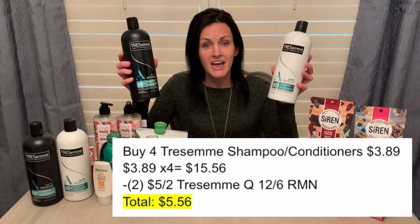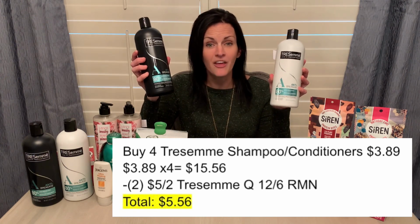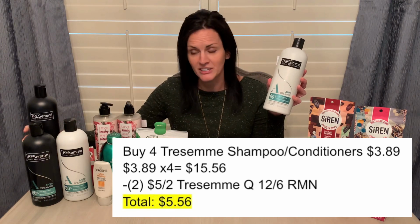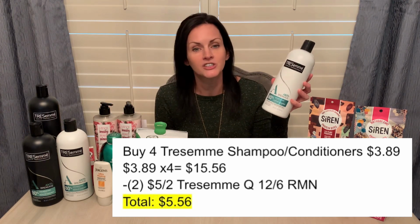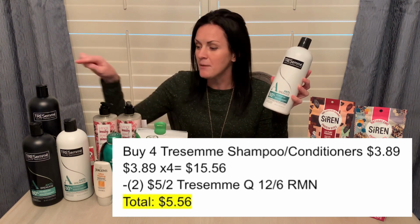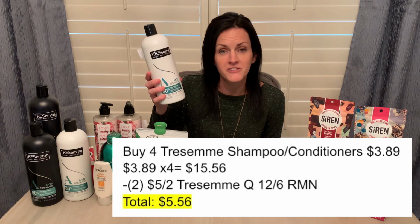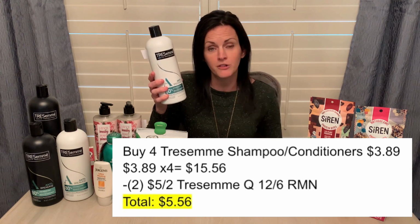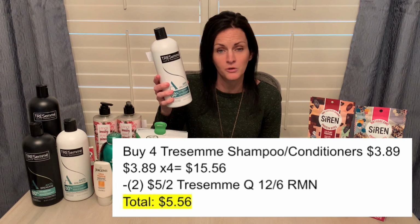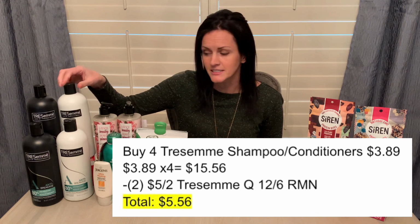Okay, so the first items that I grabbed were these Tresemme shampoo and conditioners. These are the big ones, the 28-ounce size. They are priced at $3.89 at my store. And I had $5 off 2 coupons from the December 6th Retail Me Not. So I bought 4 items at $3.89 each, which is a total of $15.56. But I used 2 of those $5 off coupons, so that took off a total of $10, making all 4 of these $5.56. Okay, again, that's before the 10 off 30, so just stay with me.